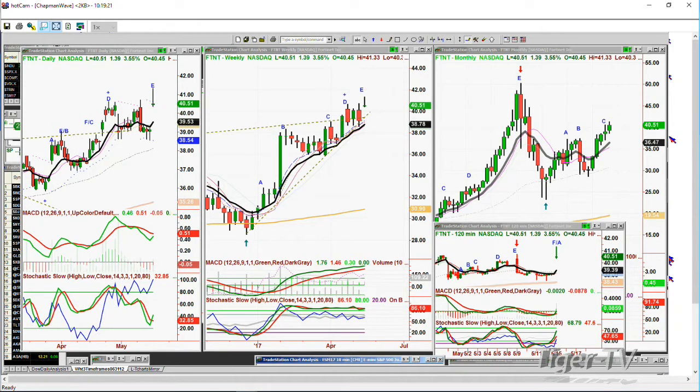Be careful. At 40.51, it needs 41.70 to really break and hold to the upside. My thinking is that if it takes out 40.52, if it hits 39.40, this move is all over for now. It's going to go sideways. No, it's still a strong-looking stock, but it just needs a bit of a rest.